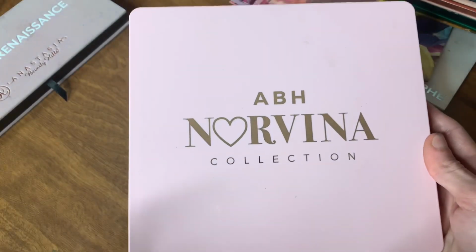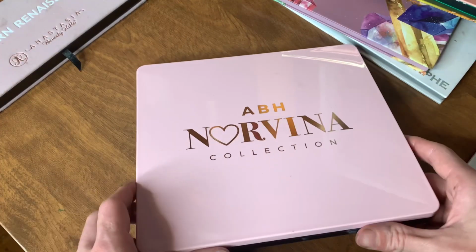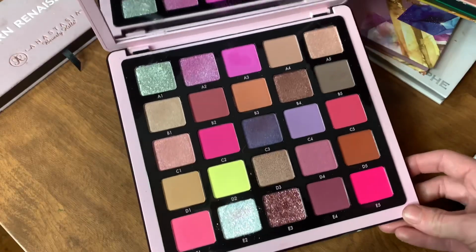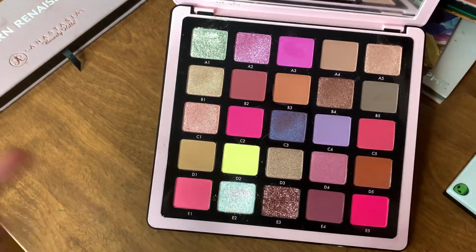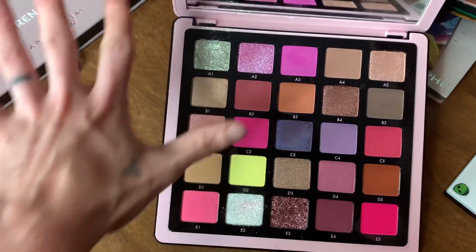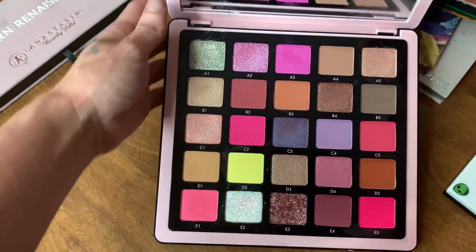This is another newer purchase for me. I did a video testing this palette out. This is the ABH Norvina Collection Volume 4 palette. This is what she looks like, and I really bought this palette because I thought it would be a good replacement for the Riviera and Norvina palette that my kids destroyed, and I figured I would get all the same tones in those two palettes, but in one palette.